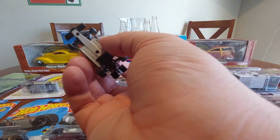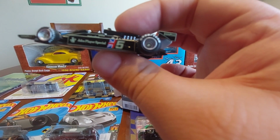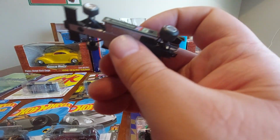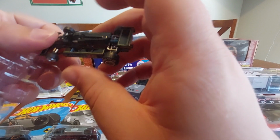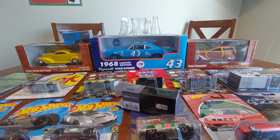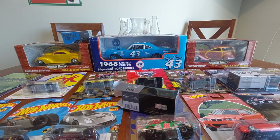I don't know if the spoiler's metal or not. I know the base is metal. This thing is pretty sweet. John Player Special Lotus. Pretty sweet. My fingers are getting in the way. Very nice. Alright, that's enough time spent on that one. Let me get this back in the clamshell here.